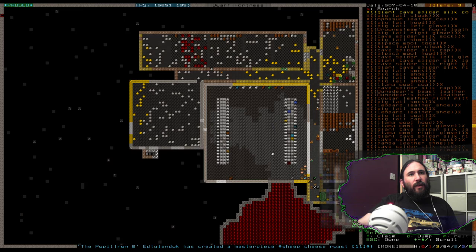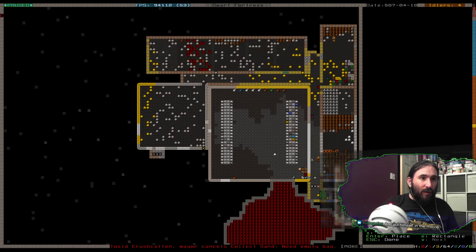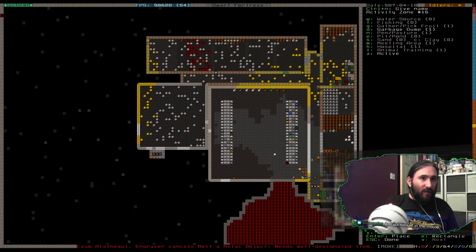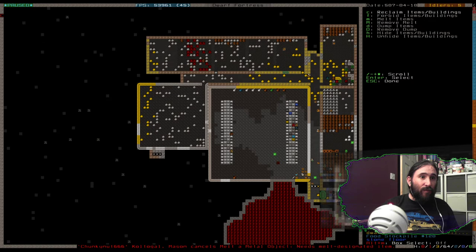What is this? Why have we got so much clothing here? Is there a dump? Have I put a dump here? I think I have, haven't I? God damn it, there's a garbage dump. They're probably taking the rhyolite down there right now. Let's remove that dump area. Bang, done, removed. No more zone. Let's reclaim all that crap there. Let's also reclaim some of this. Why are these things forbidden over here as well? Weird. Okay, there we go. It's all good.